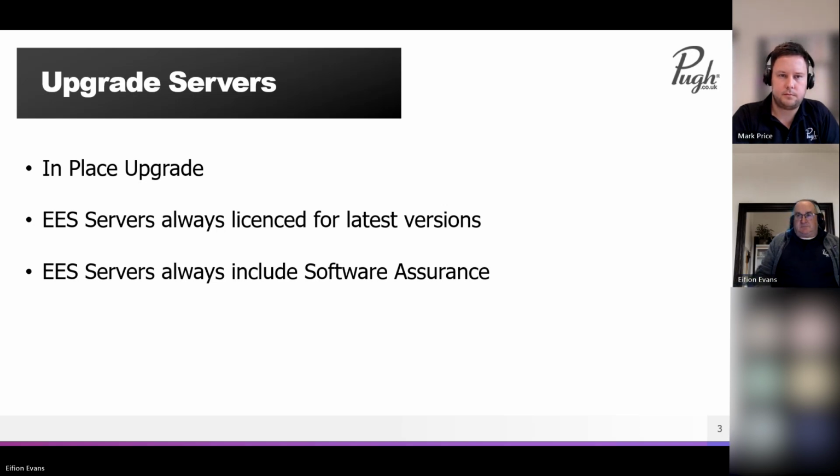However, we live in the real world. It's not always possible for technical or staff resources or any other reasons. So let's look at what other options you have.